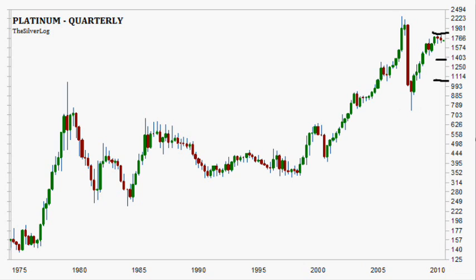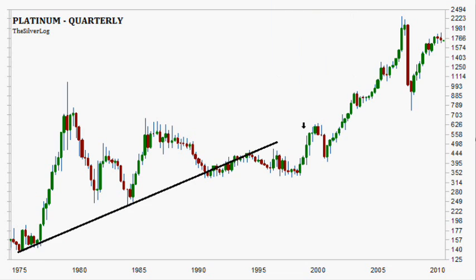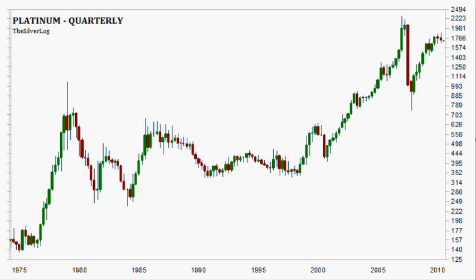Okay, now let's do some trend line analysis on this platinum chart. There really isn't that much to go over for trend lines. This trend line, I think, is the most significant one, because this is a trend line that held at this low in here, and it was resistance in here, stabilized, and now it's back above it. But overall, there's not much in the area of significant support and resistance lines.